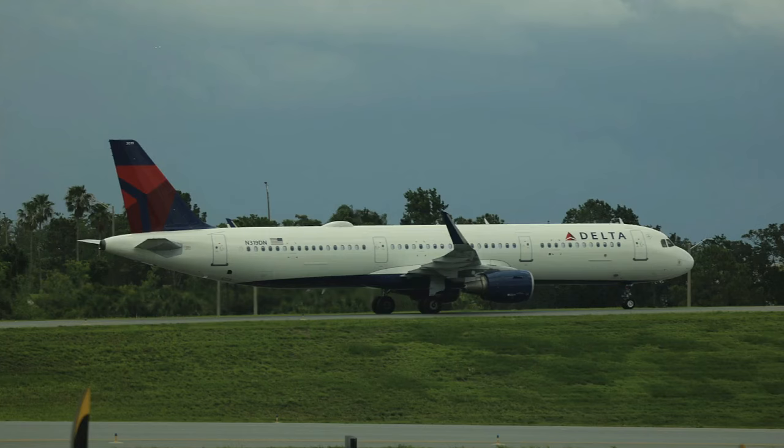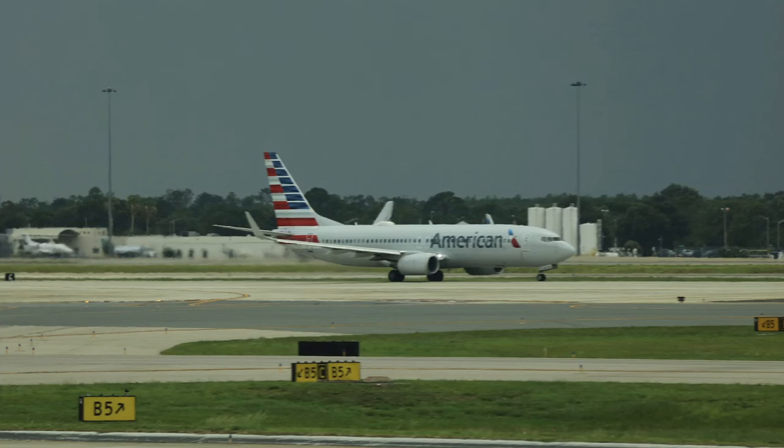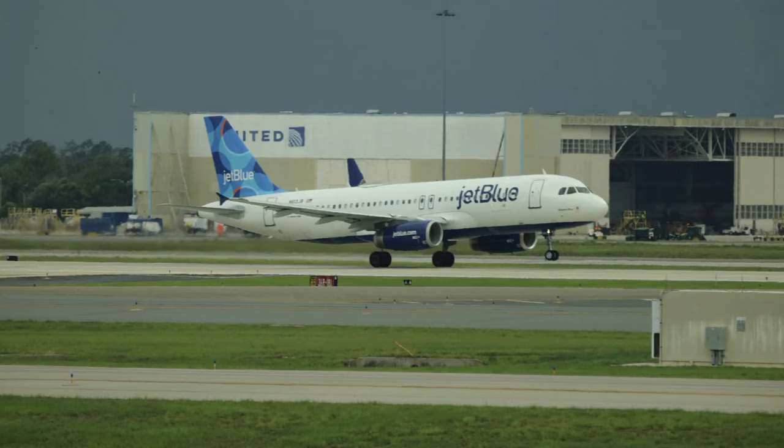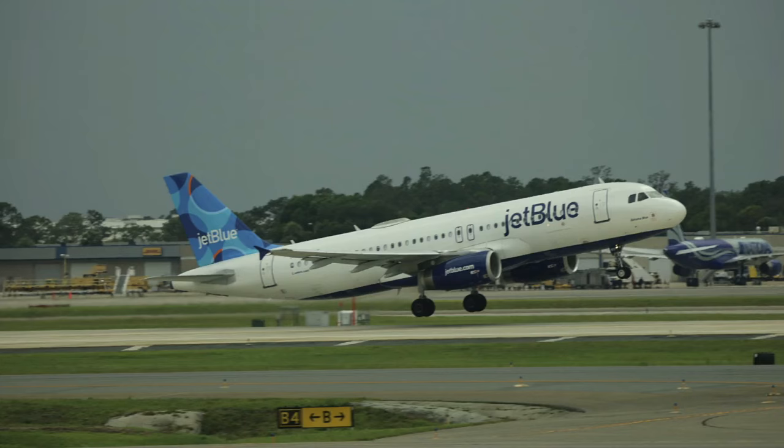Delta Airlines Airbus A321 taxiing out for departure, looking quite cool. And here's an American Airlines Boeing 737-800 blasting off. The aircraft's looking really good, so definitely really cool to see that one right there. And here's a JetBlue Airbus A320 with the spotlight tail blasting off as well, looking really good. As you can see, lifting off to the sky as it slowly loads.